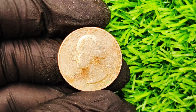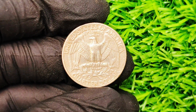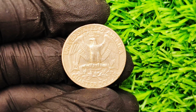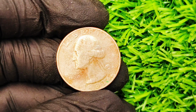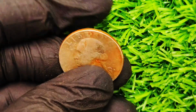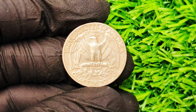And next, check the weight. A standard quarter should weigh 5.67 grams. But these rare errors may come in heavier or lighter, depending on the metal composition. If yours feels off, don't ignore it. It could be the difference between 25 cents and $1 million. Collectors were shocked when they realized how many had slipped through the cracks. Dealers are rushing to secure even slightly unusual examples, because every new discovery confirms the legend.